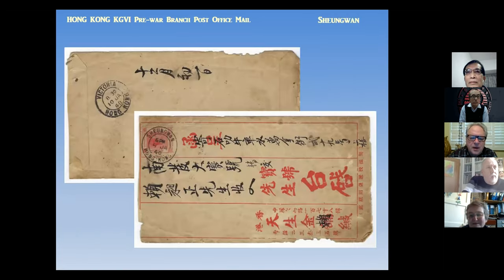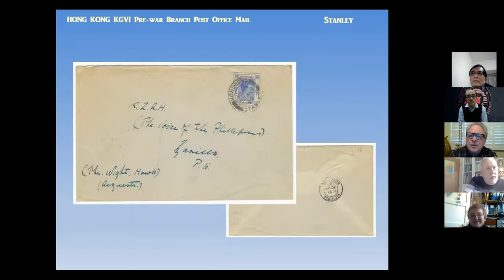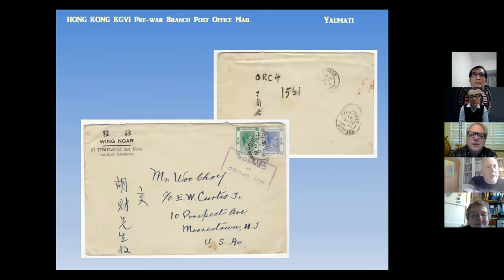Shengwan, kind of ugly cover, but still Shengwan 1940 surface going to Singapore. Thank you, Sam, for the translation. A Stanley. I like this one because it's going to the Nighthawk of KZRH Radio, Voice of the Philippines. It was probably a request for a song to be played. And finally, a couple of Yau Ma Tei, surface mail to the US.